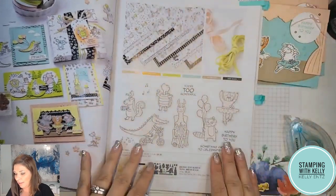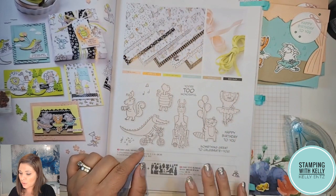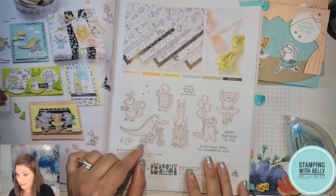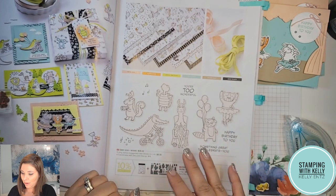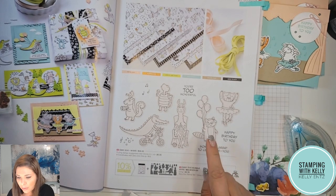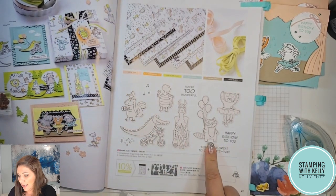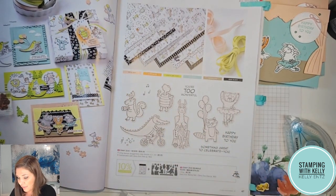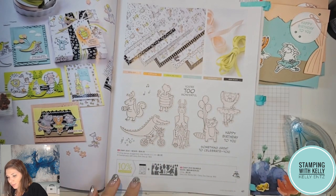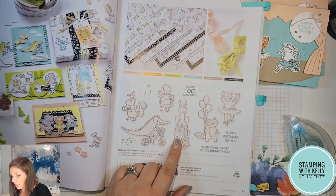This suite is so great because it has the designer series paper in it. You've got this adorable stamp set so you can recreate your own designer series paper or recreate all of these different characters and do different color schemes. And this one here isn't included in the paper. Oh no, it is. I'm lying because I totally see it right there. But it has a little character from each of the different designer series paper sheets. So cute.